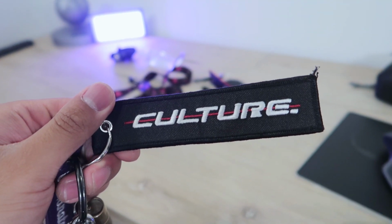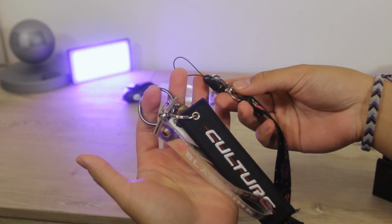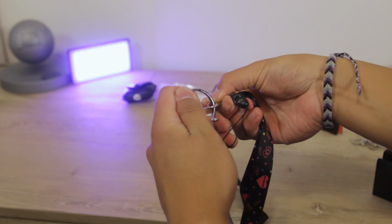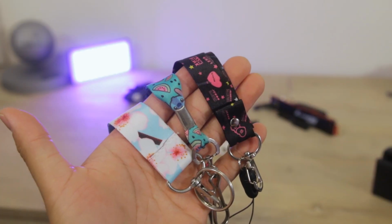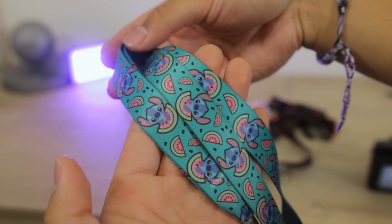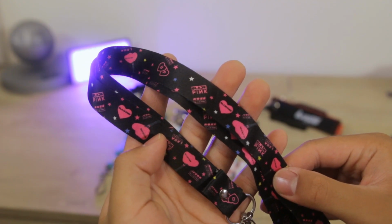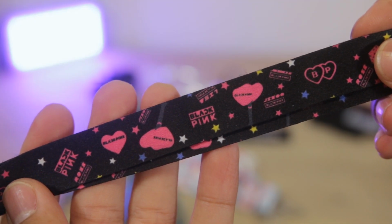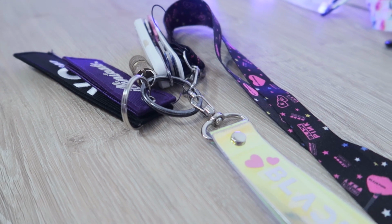Now let's talk about the two different modes for carrying my keys. The lanyard mode has recently become my default for carrying my keys now. Currently, I have three different lanyards that I can choose from. I have this cute Stitch lanyard, this lanyard from JDM Surikawa, and my most favorite one of all, you guessed it, this Blackpink lanyard that I got off of Wish. I think it looks really cute and it's the perfect length for me.